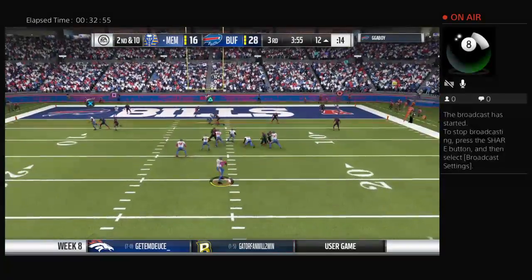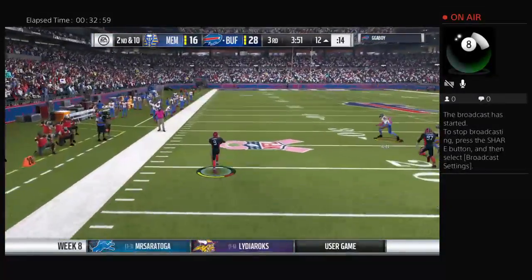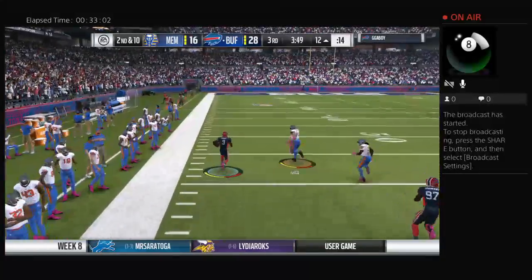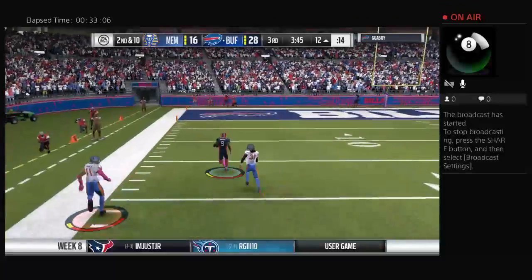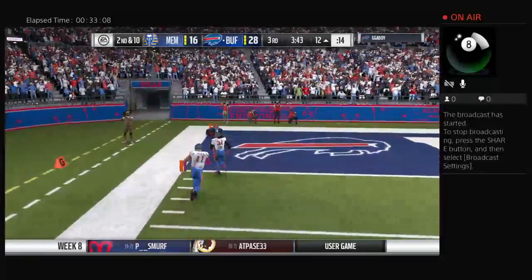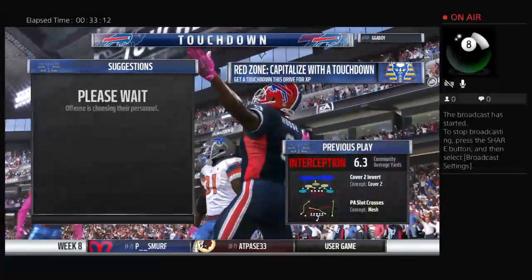Here's a play fake as they set up to throw. And he's going to be intercepted a third time. A great read, and it's picked off. And now look at him go. And he is going to score. It's a pick 6 and a Bills touchdown.